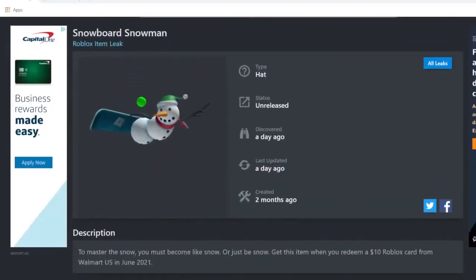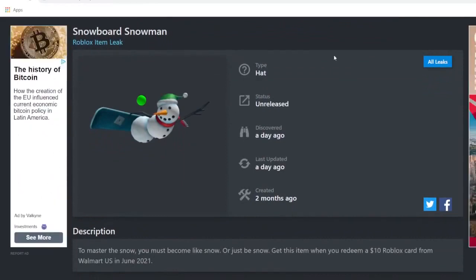Next up we have Snowboard Snowman. So similarly to the Extreme Snowboarder item we went over, it is just a character on a snowboard, and this time it's a snowman. But with this item, there are a couple of things that are a bit off with it. As you can see, there is this kind of random green sphere right in front of it, and I'm pretty sure that is just a mistake, so it will get removed eventually. So disregard that, as it will probably not come out with the item. So it's just one error.